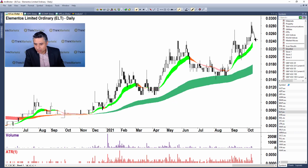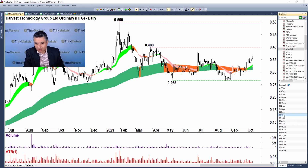Elementos, maybe looking for the same thing there, but otherwise, I think that's very, very strong. Just wonderful trends, and again, it's just doing what it's supposed to. So happy to hold that if you've got it. And look, I'd definitely be looking for a buy point if you don't.